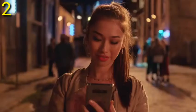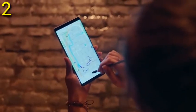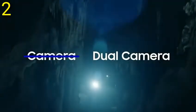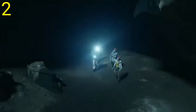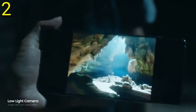You can even capture your screen and add your thoughts, so your friends know exactly what you're thinking about. The Note 8 has a more advanced camera. It brightens your journey even under low light conditions.